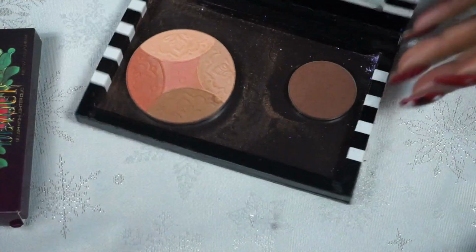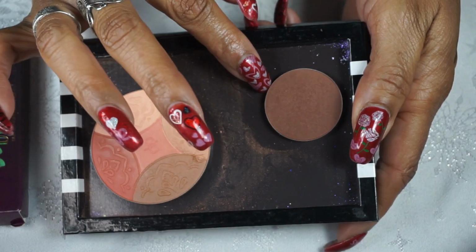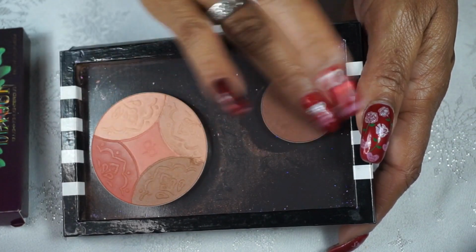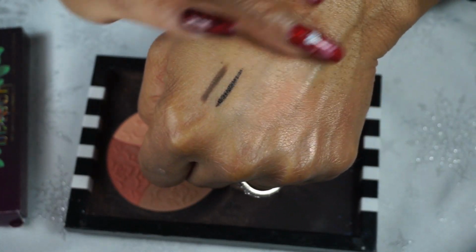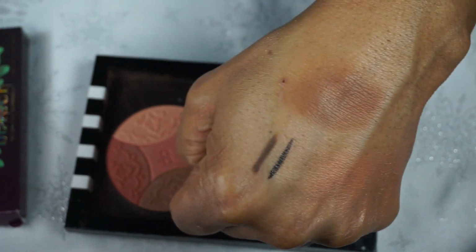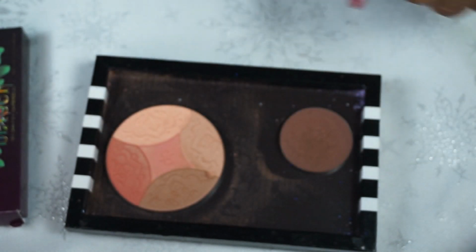I have a powder contour. This is from Ofra. This was in Nile. This was in a palette that had a contour, bronzer, and highlight, but I just pulled it out so that I could just use it singly. And it is pretty dark because I did run my finger in there, but it does blend out really nicely. So that is my contour.